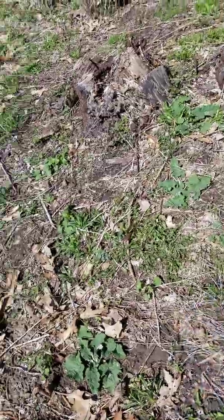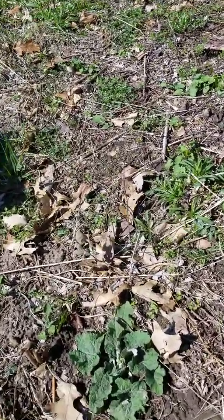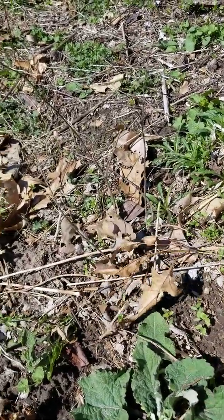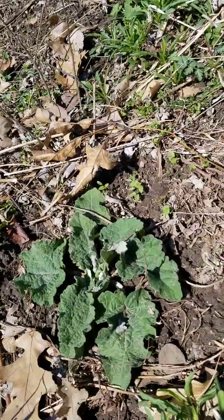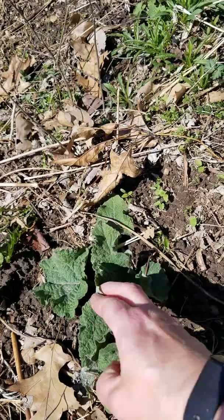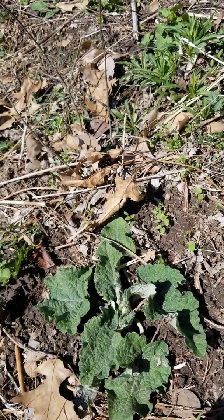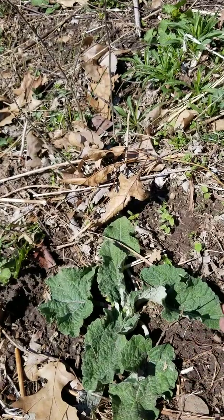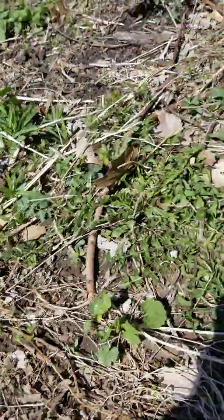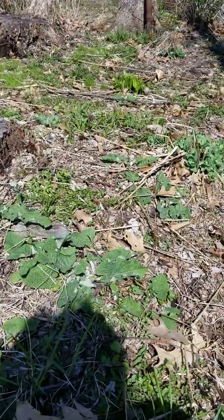Okay, I found some really small burdock root, or burdock plant, that I'm going to be able to harvest from this year, because I'm looking for a first year burdock root. And so we've got a few here, so I'm going to let them get a little bit bigger. These leaves will get a lot bigger than that. But I've got quite a few of them starting to come up here.